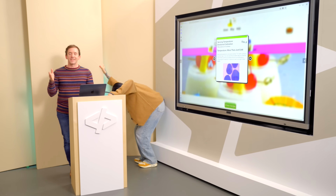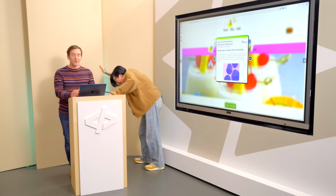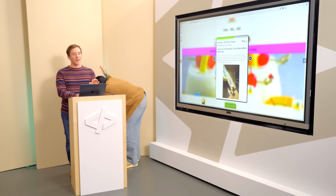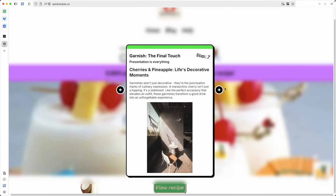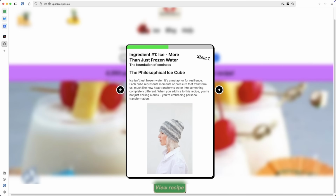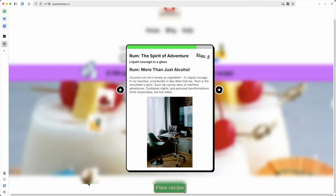But the thing is, it's a quick recipe, which means faster than ever before, you can find yourself delayed. We did give the user the ability to click back and forward, but they actually do the same thing, which is that they take you to a random step in the recipe.